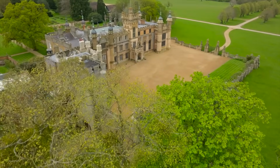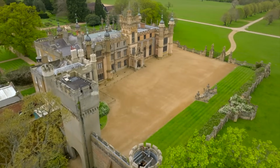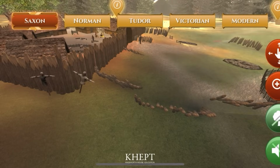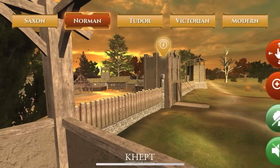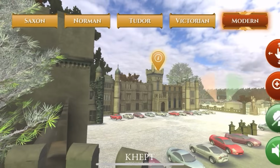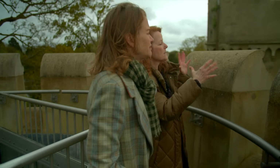Wonderful. And one of the things we wanted to achieve was to give visitors this vantage point, this view, but to understand the heritage of the house going back to the Saxon times. So we created an app, the Watchman's app, which is a free app, anyone can download it. It gives you the opportunity to look at the house, the park and the church, and to learn about it. You can look at the Norman times, the Saxon times, the Victorian times, the modern times, and you can see how the house has changed.